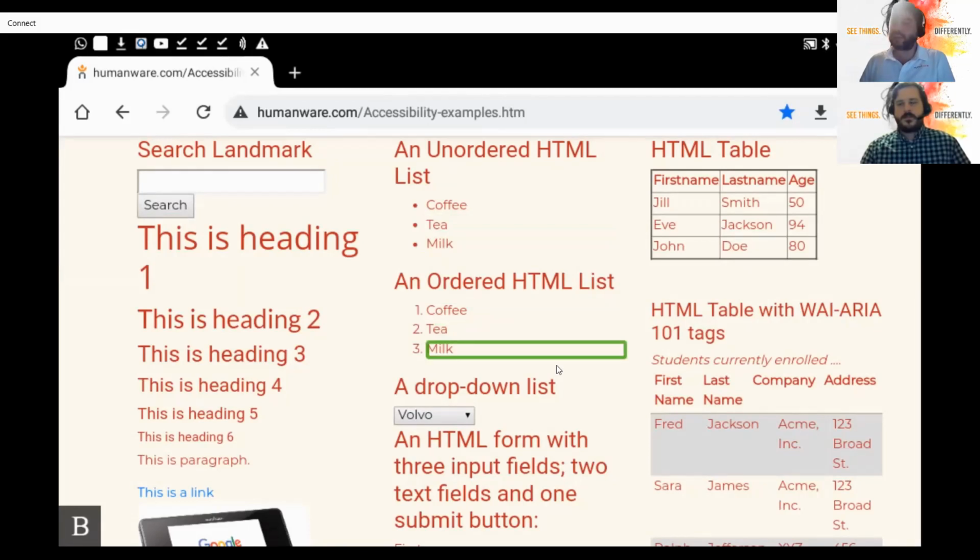Okay, so there are different ways to jump into a list. If you want to jump to the actual list, you press the letter O. And if you want to go to the individual items in those lists, you can press the letter I.